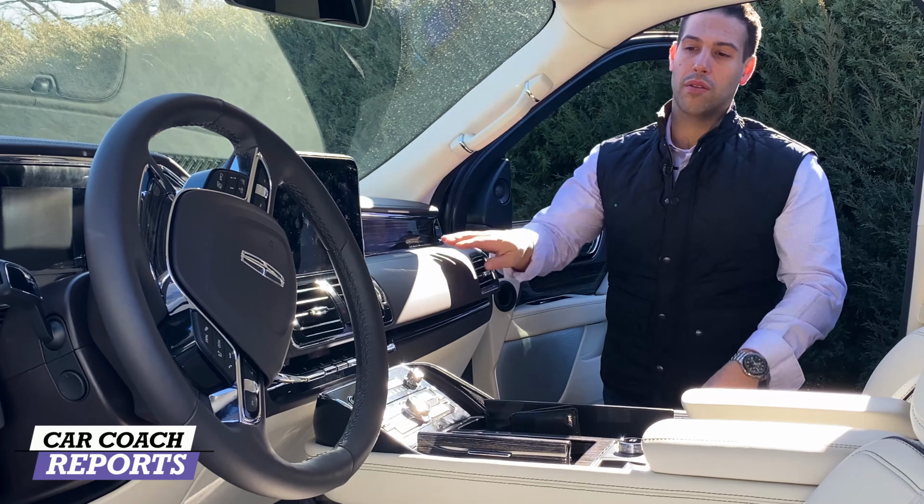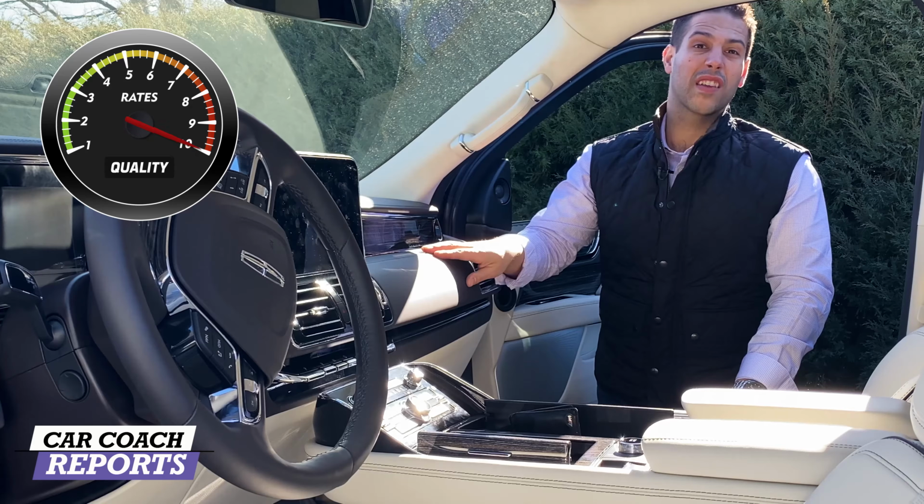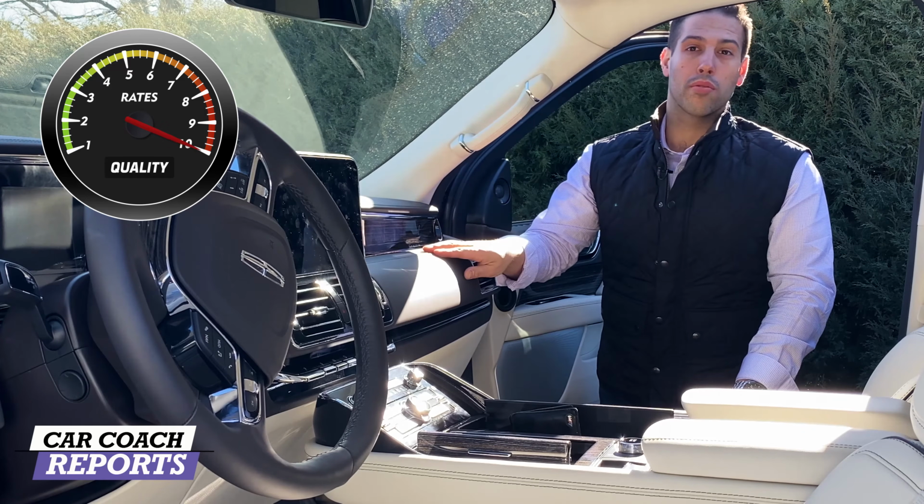It's absolutely fantastic fit and finish. I love it. For that reason, I give the quality on this a 10. It absolutely blows me away.